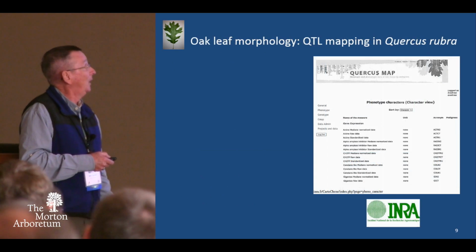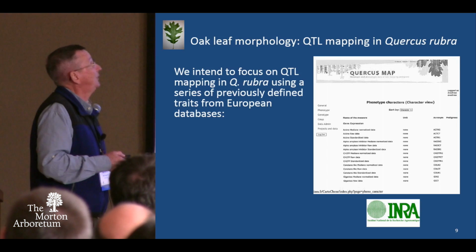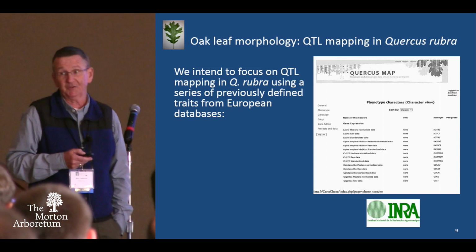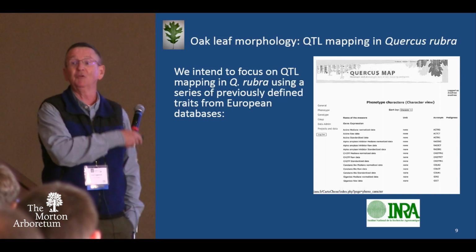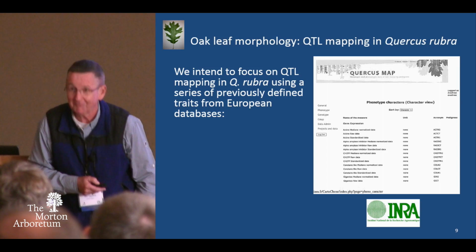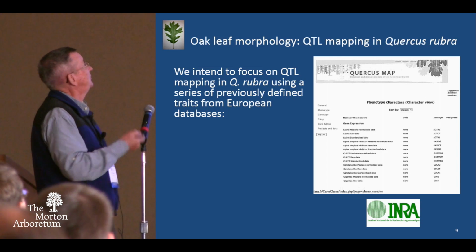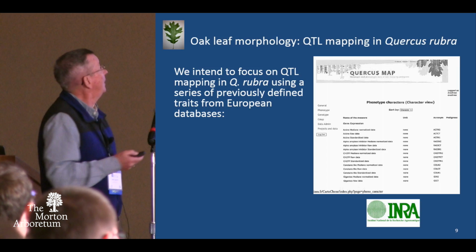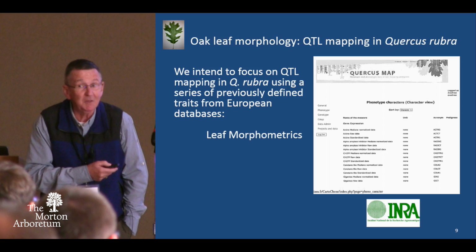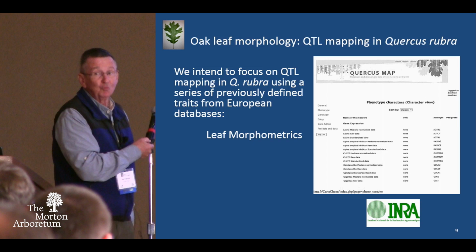So again, INRA, Antoine, Catherine: what we tried to do in terms of the phenotyping of this plantation. We've already talked about establishment. Now, what are we going to do with it? We started with this online resource. Thank you very much, Antoine, for this. This is a wonderful resource. We focused on QTL mapping of rubra using a series of traits that have already been defined, using the same definitions from the Quercus rubra database.